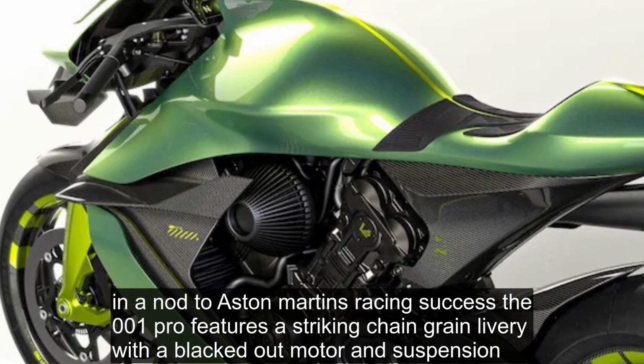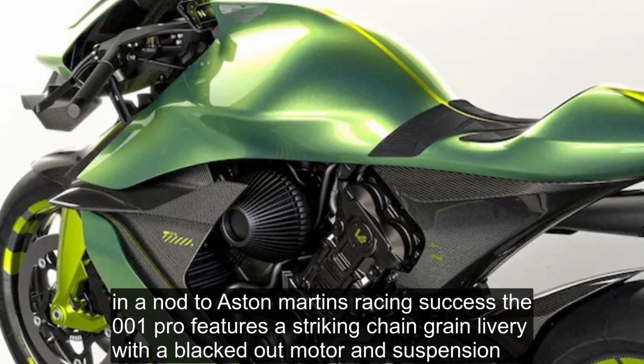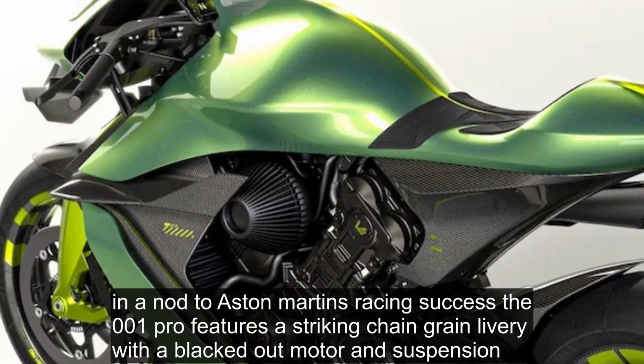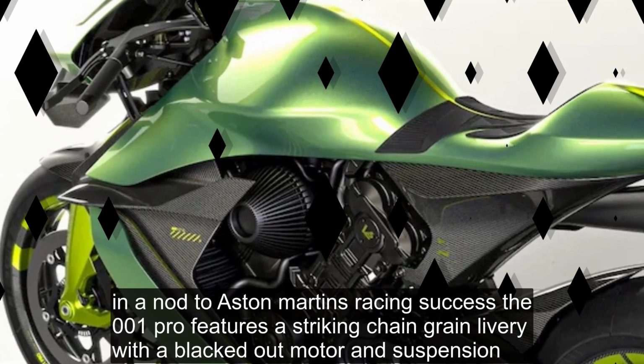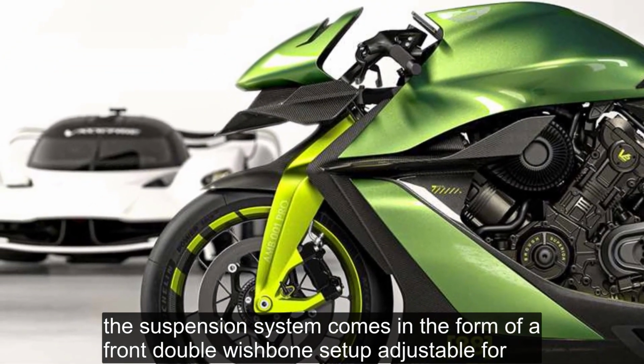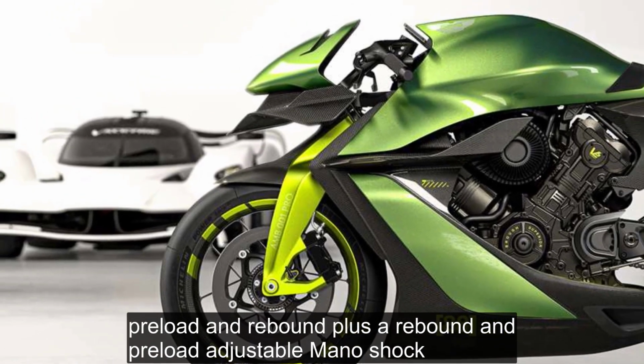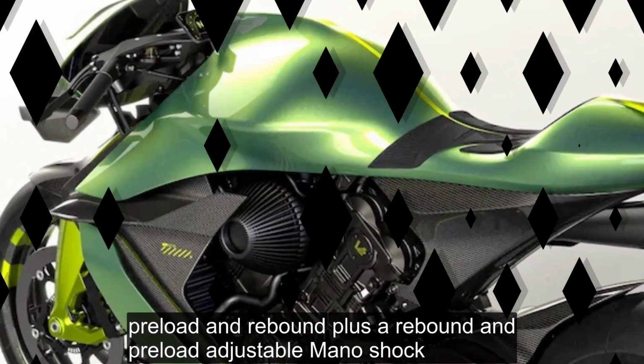In a nod to Aston Martin's racing success, the 001 Pro features a striking jade green livery, with a blacked-out motor and suspension. This suspension system comes in the form of a front double wishbone setup adjustable for preload and rebound, plus a rebound and preload adjustable monoshock.